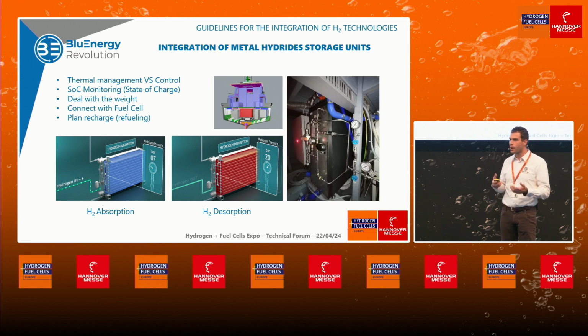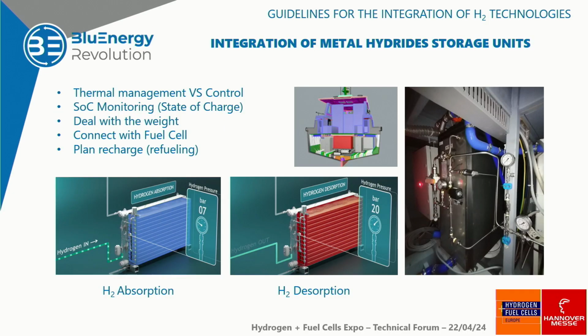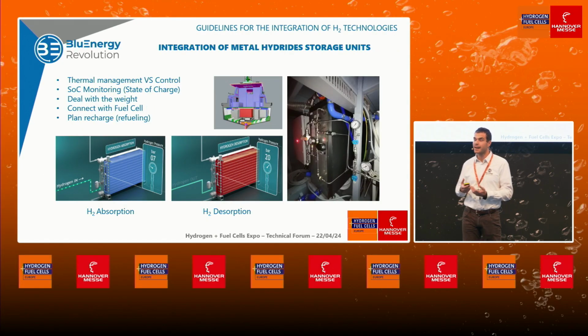Metal hydrates allow hydrogen to be chemically converted from the gas form into the solid state, indeed metal hydrates. And to do that, you have to control the temperature and the pressure. So the thermal management is really important. When you want to store hydrogen in these units, you have to cool them down. And when you want to release hydrogen, you have to heat them up. Most times, at least in our experience, we integrate these units with fuel cells, so you can use the residual heat of the fuel cell for the thermal management.